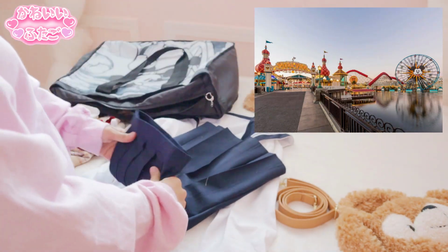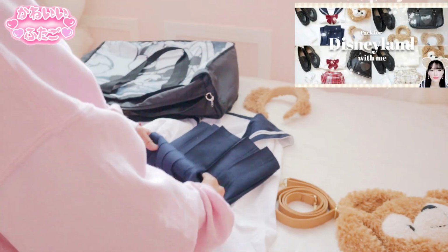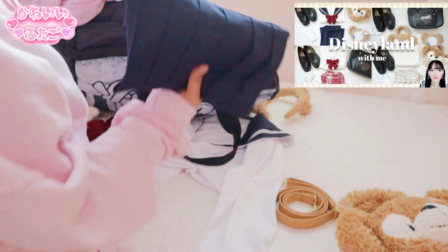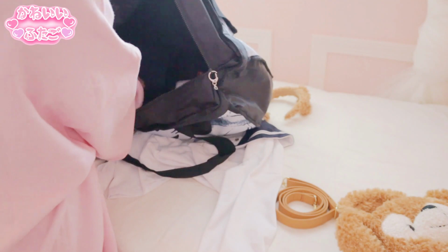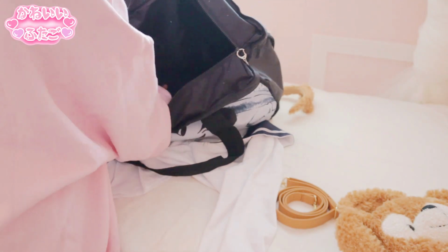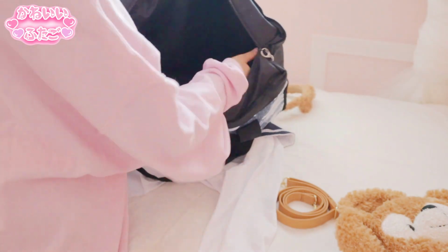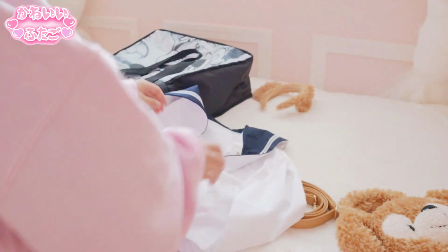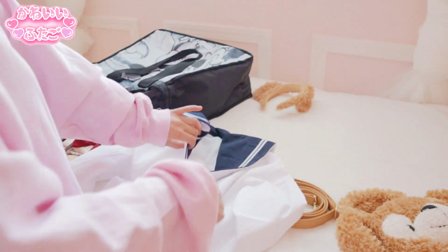If you guys haven't checked out the video where I packed for Disneyland, then please check out that video. I go more in depth with the outfits, but here I'm just kind of putting them inside the little mini bag here. I might put that over here actually. So that's gonna be the outfit for California Adventure, and I'm really excited.